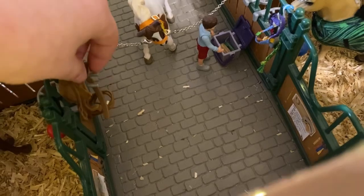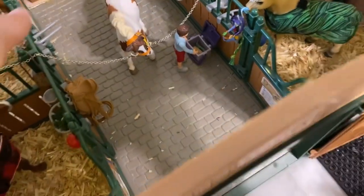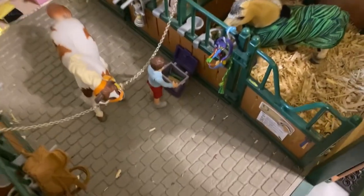Oh, and I guess Johnny has his saddle and bridle outside of a stand. I did not say that. Sundance doesn't have his out either. And then here we have this little kid named Sam, and he is grooming my Chincoteague pony.